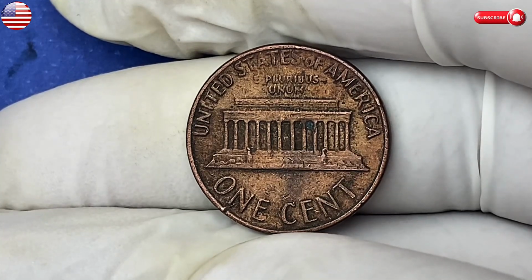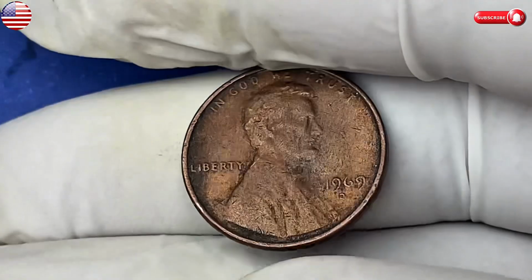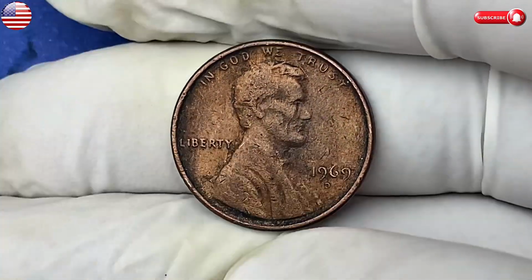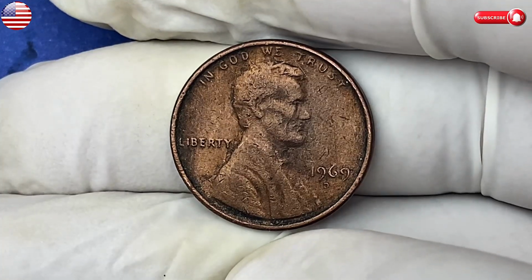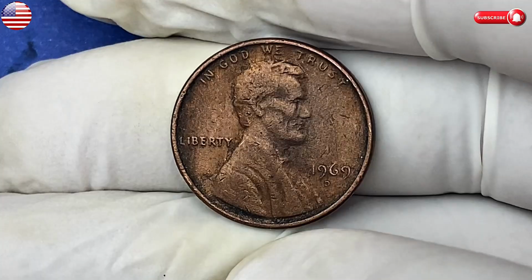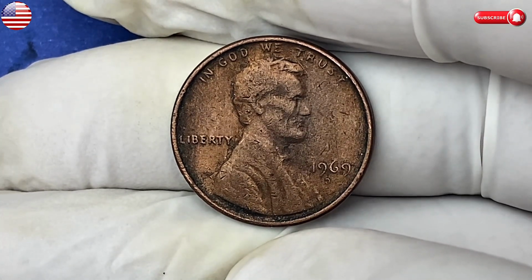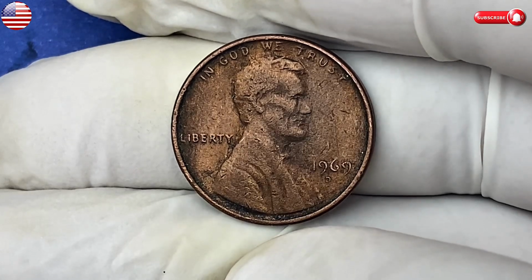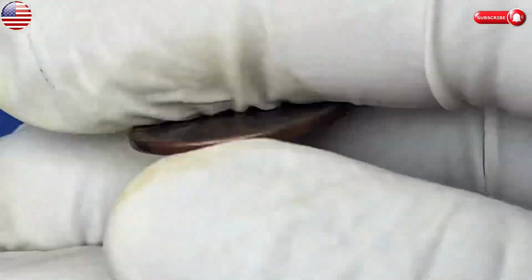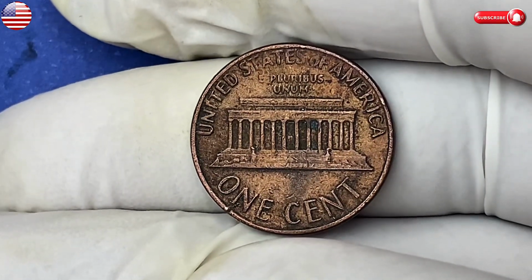For collectors, this is like hitting the jackpot, because such a powerful doubling makes the coin both rare and extremely valuable. Of course, there are also other types of errors that make the 1969 penny desirable. Off-center strikes, where Lincoln's portrait is shifted to one side, create visually stunning pieces. Clipped planchets, where part of the coin's edge is missing due to a mistake in cutting the metal blank, are another collector favorite.